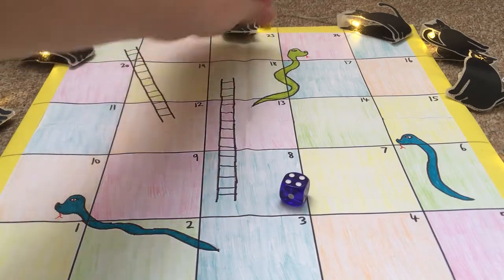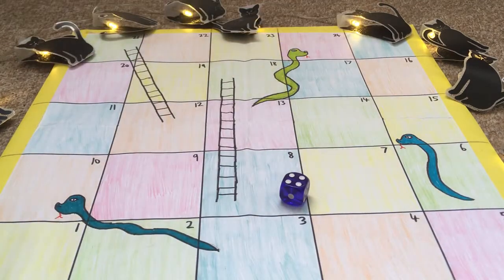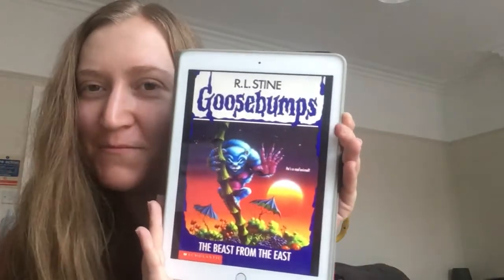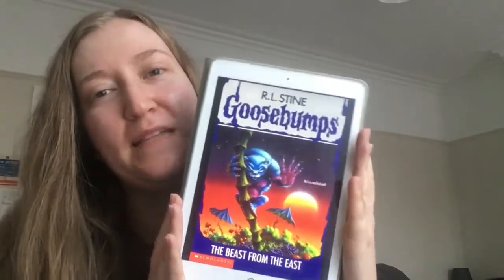4, 1, 2, 3, cycle back down to 4, yellow, Killer Animals. This prompt was Killer Animals, and this is kindly given to me from someone on Twitter, so thank you for that. I don't actually have many books about killer animals on my TBR, so of course I'm going to rely on Goosebumps to fulfill this prompt, and I picked The Beast from the East.